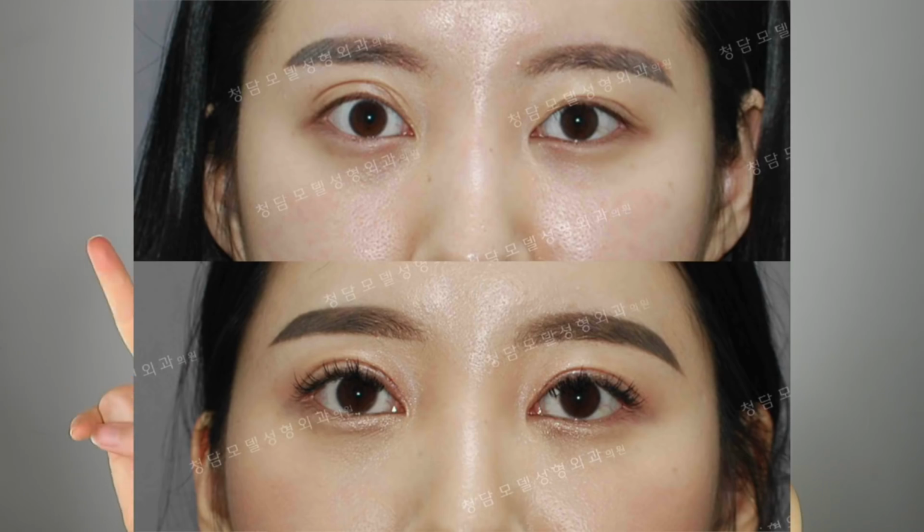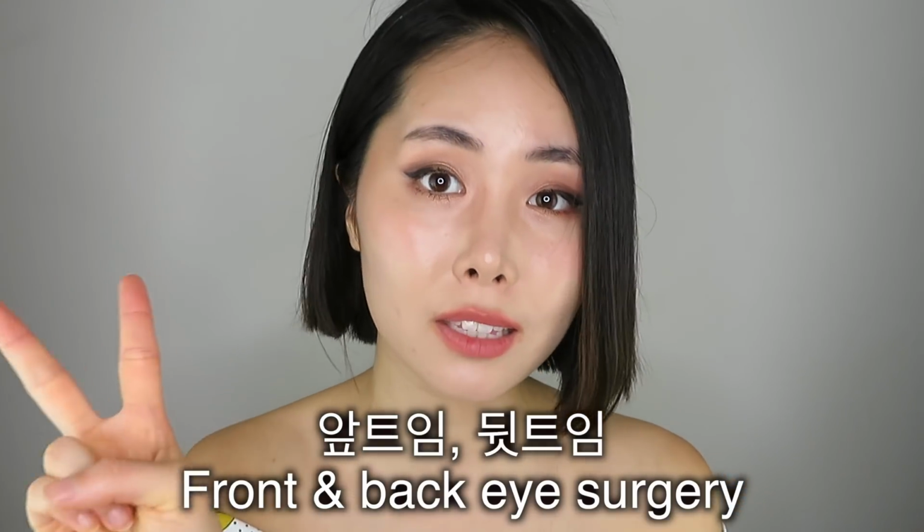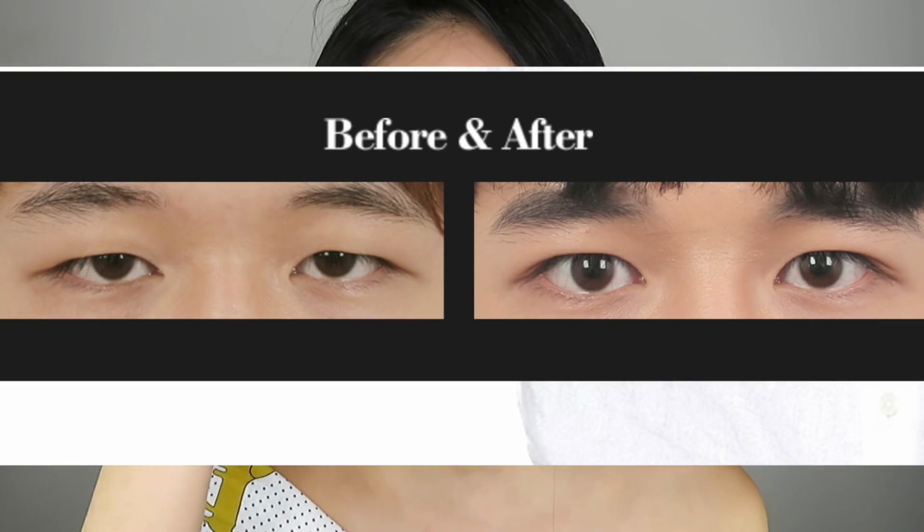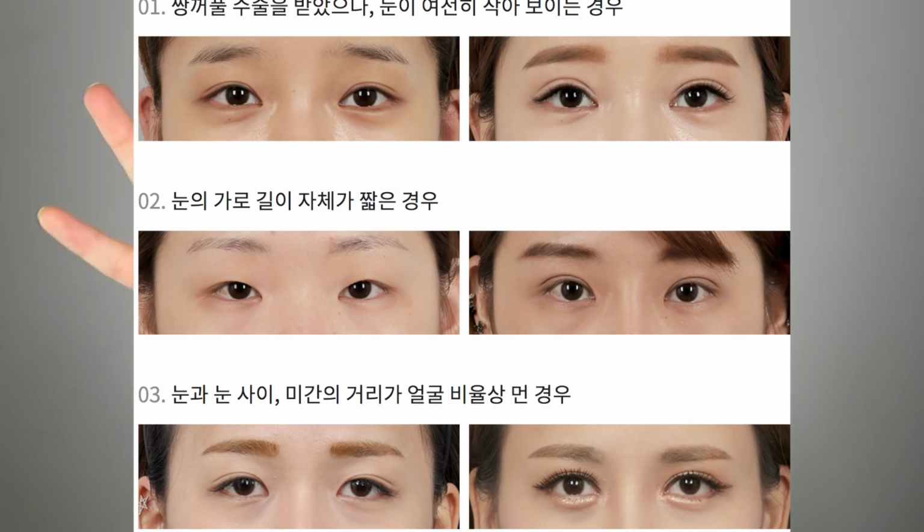Going to the eyes. I'm sure you guys know that in Korea, there are a lot of 쌍꺼풀 procedures, or double eyelid procedures. But did you know that there's something called 앞트임 and 뒷트임? The 앞트임 is basically where they cut a little bit of skin in the tear duct area and your eyelid, and basically they try to make your eyes a little bit bigger.